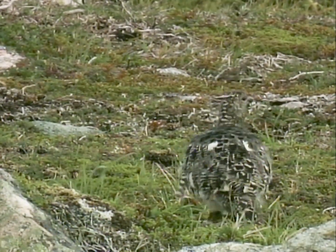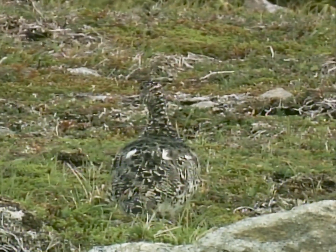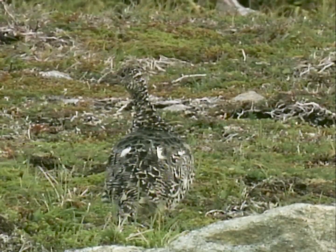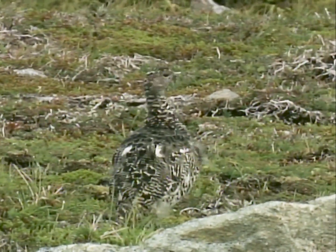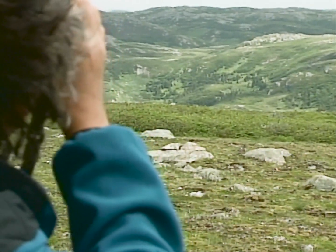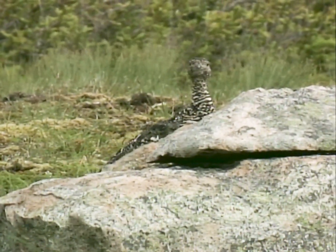While those ptarmigan are really gray and dark right now, they will change to pure white by winter. But right now they're dressed for summer and they're very well camouflaged in this beautiful rocky, lichen-covered habitat. The young are feeding all around her. But see how she's standing up right now? Keeping a close eye on us.